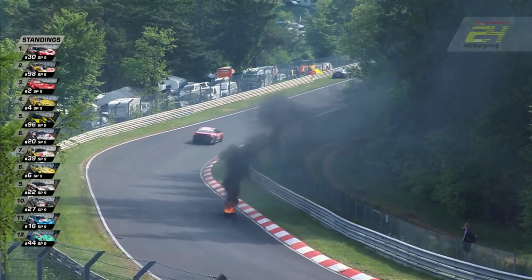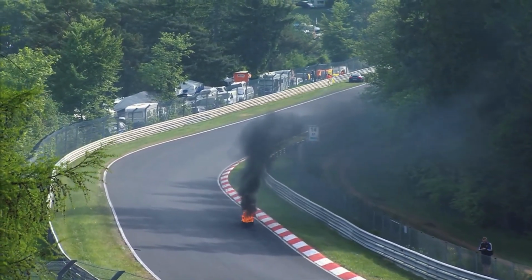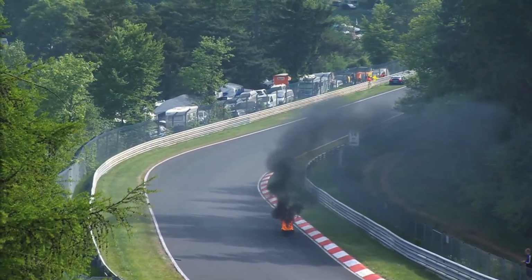Seen lots of campfires at barbecues so far this weekend at the Nürburgring Nordschleife. Now we have one on the track itself.